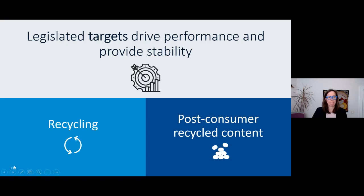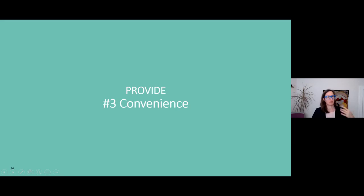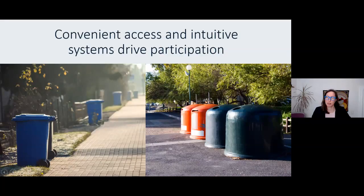Next. So this is all good and well, Sarah, but actually we have to make it easy, I guess, for the consumers. We do. When we talk about convenience here, we are referring to convenience from the point of view of the consumer or the public, because you can't have an effective system if the public doesn't participate. At the end of the day, they're the ones purchasing, and we need them to get this material back into the system. So in order for them to participate, we need systems that have convenient access and that are intuitive to use. Yes, the general public is essential in a high-performing EPR system. In order to meet those recycling targets that we were just speaking of and to bring in that supply, the participation of the public or the consumer is key. The two main aspects are universal access and ease of use.